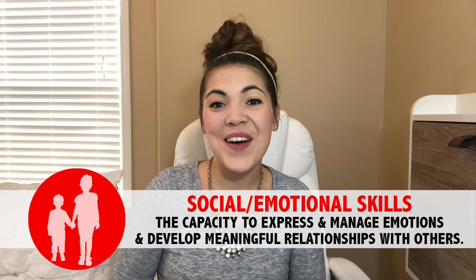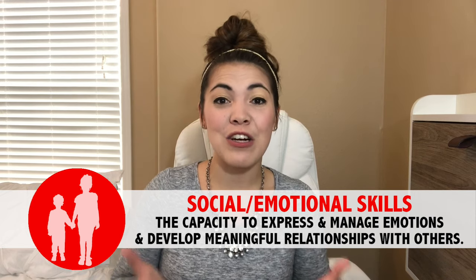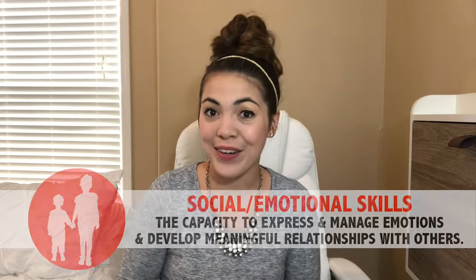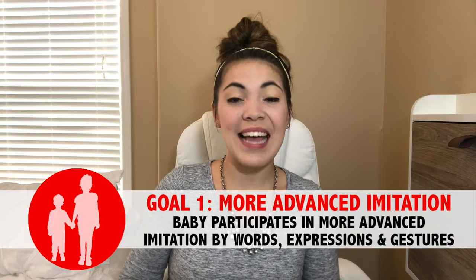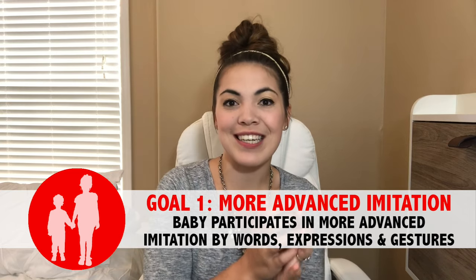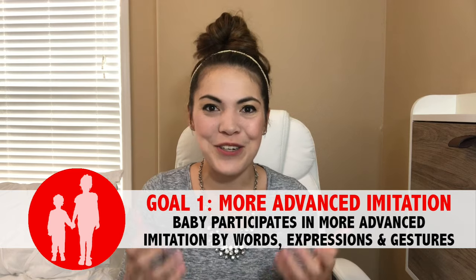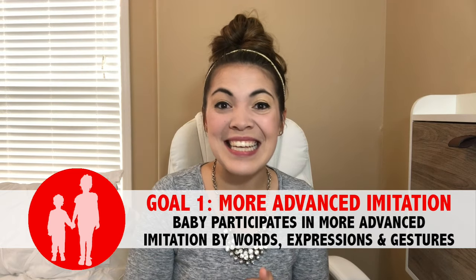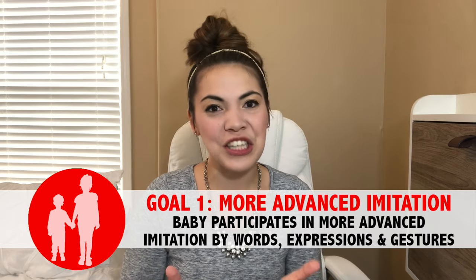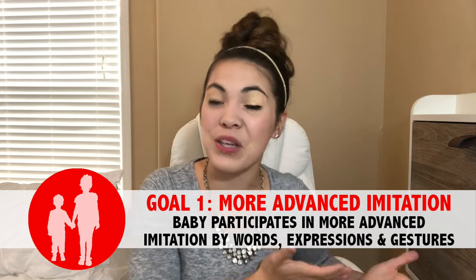Now we are going to move on to social and emotional goals, which are goals related to the way that your baby understands her own emotions as well as social interactions with others. The first milestone that we are going to look at is a more advanced sense of imitation, which is not just restricted to sounds and words, but expands into facial expressions and gestures as well. We are going to practice this by playing with baby in the mirror, making silly faces or hand gestures. Let your baby observe what you're doing and see if they will mimic you as well.